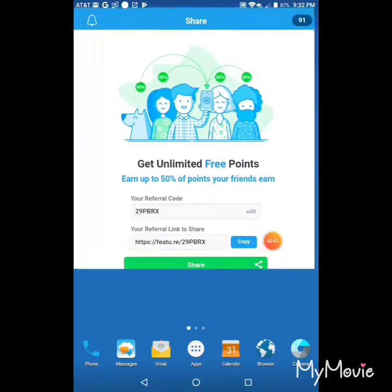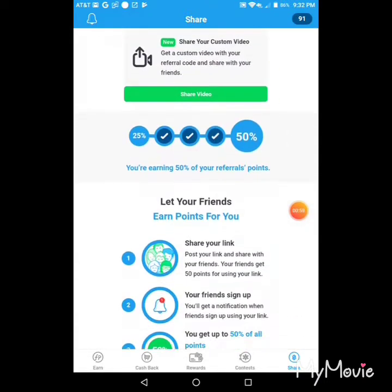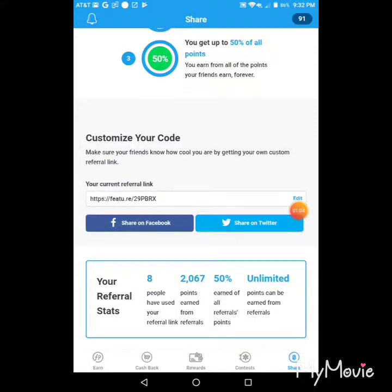So let's get into the app. It's called Feature Points, and Feature Points has been updated lately and they have a website. I've downloaded the app, installed it, and as you can see here, it says my referral status, 8 people have used your referral link. So those of you that have signed up under me under Feature Points, thank you so much for doing so. I appreciate it. It says points, I've earned 2,067 points for my referrals. 50% of that is all referral points, and I can earn unlimited points.